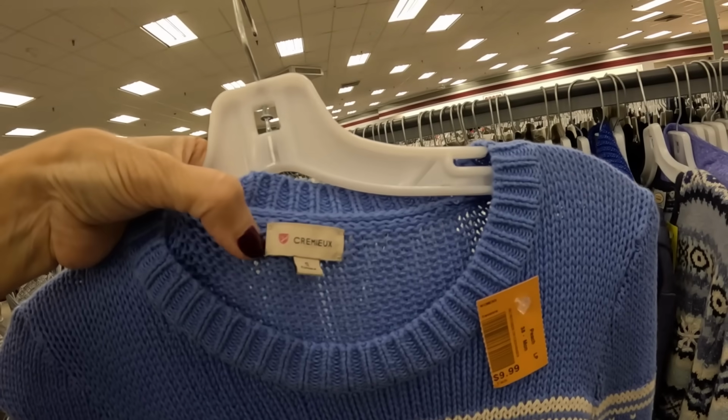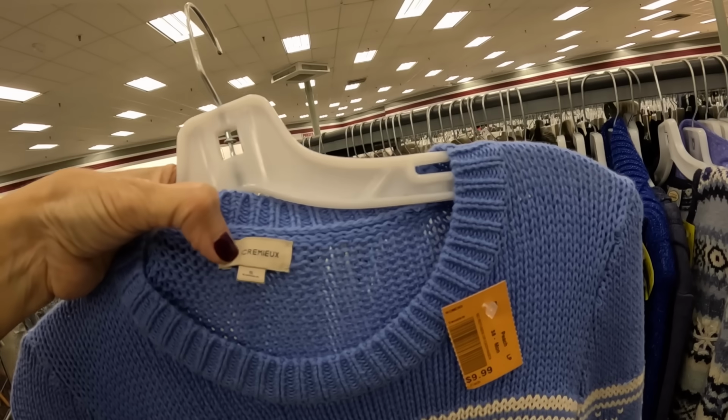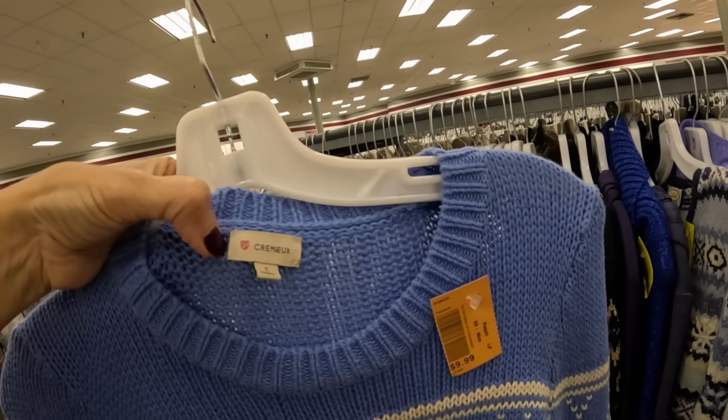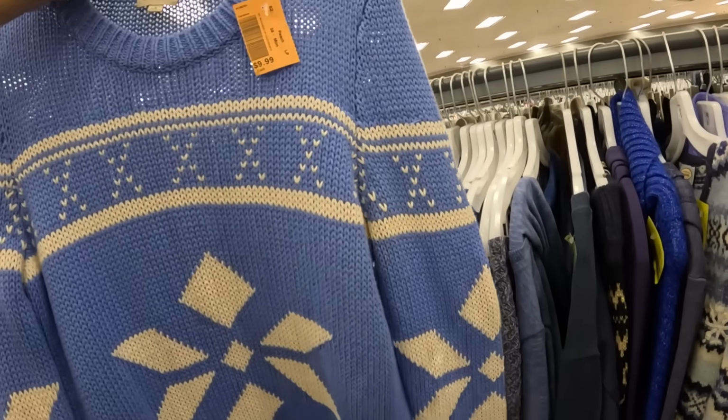See that label, that tag? That is a good tag. It's cloth, it's sewn on, you know, the way better brands do. I just don't like the made in China, but we're going to look it up for $10.